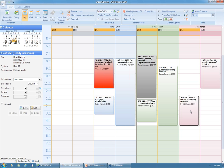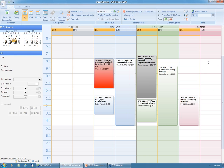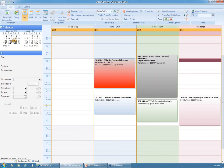Now, if you need to edit either of these appointments, you can just highlight the appointment. You'll notice on the detail page over here, I could click Edit, and I could see the details for this appointment. I can reschedule it to another date, another time here, and so on. Just the same way it works with the service tickets. You can also drag these. So if I know he can't go at 8 o'clock today and I want him to go later this afternoon, I could just drag it right down there.